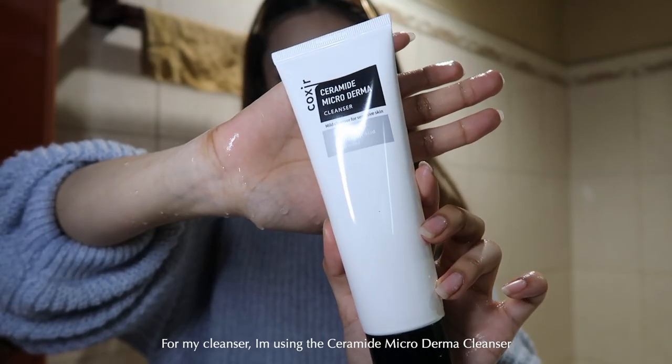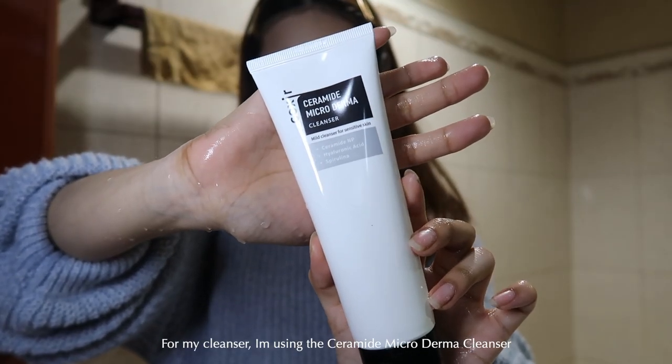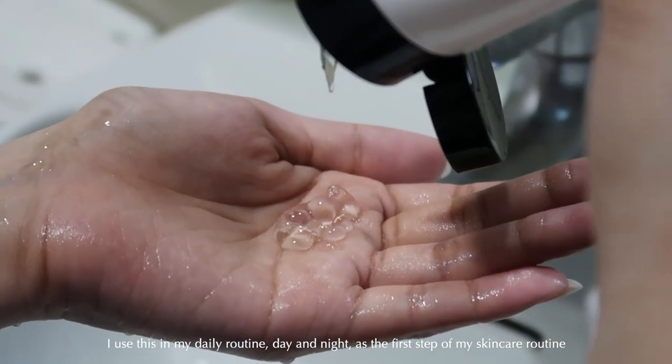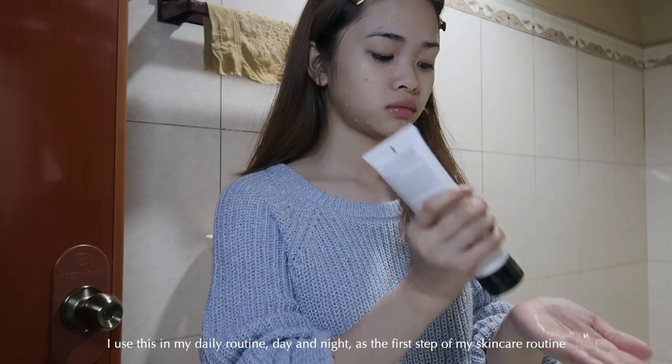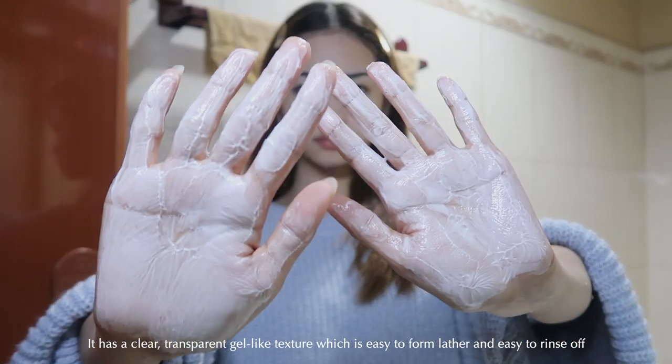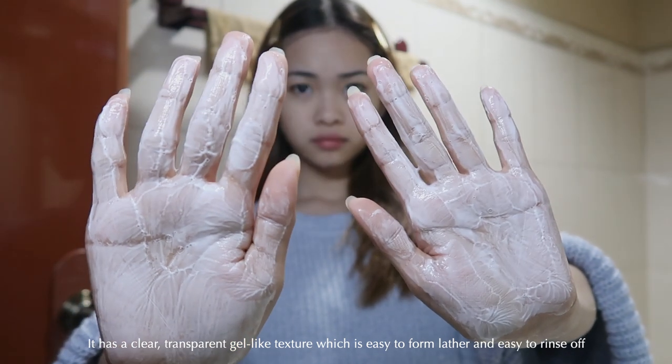For my cleanser, I'm using the Ceramide Micro Derma Cleanser. I use this in my daily routine, day and night, as the first step of my skincare routine. It has a clear, transparent, gel-like texture, which is easy to form lather and easy to rinse off.